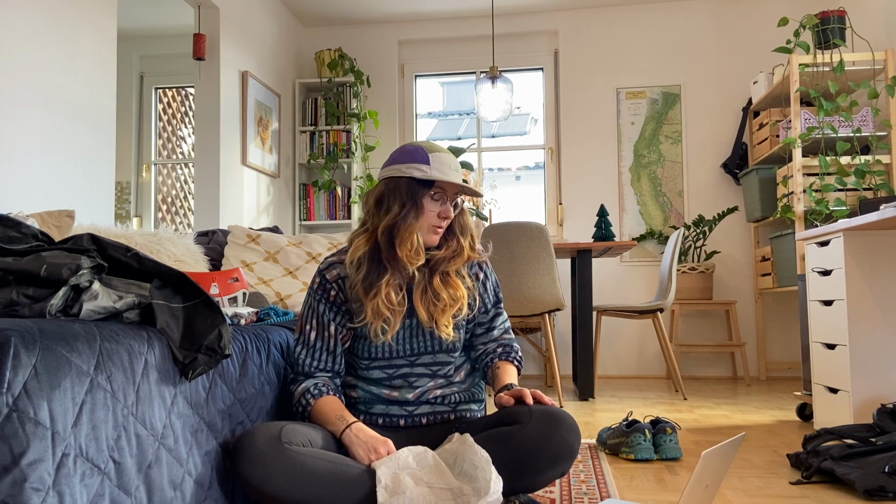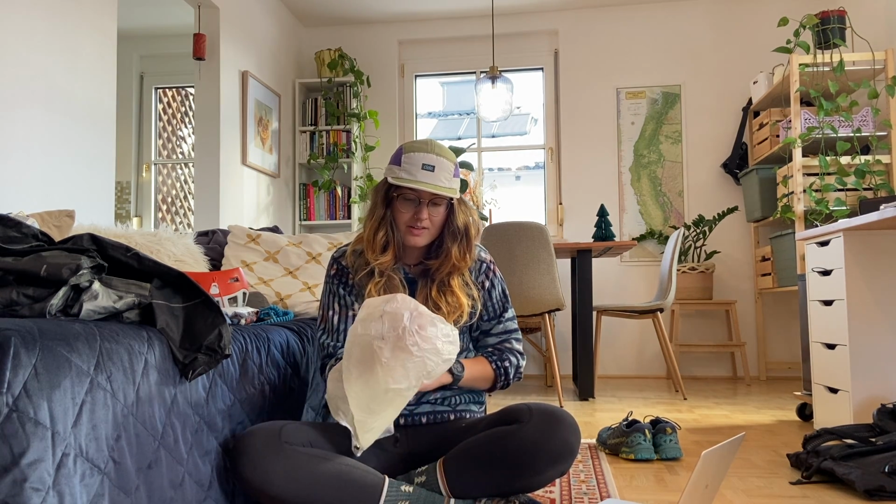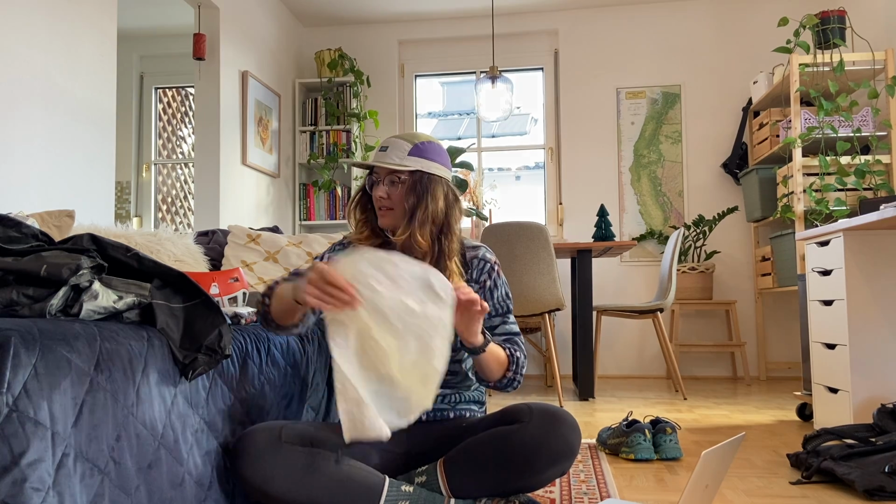I'm just not happy with it. I wouldn't buy it again. The material is so thin that really it's not worth it. If you have to replace it after every single hike, I think it doesn't make sense.